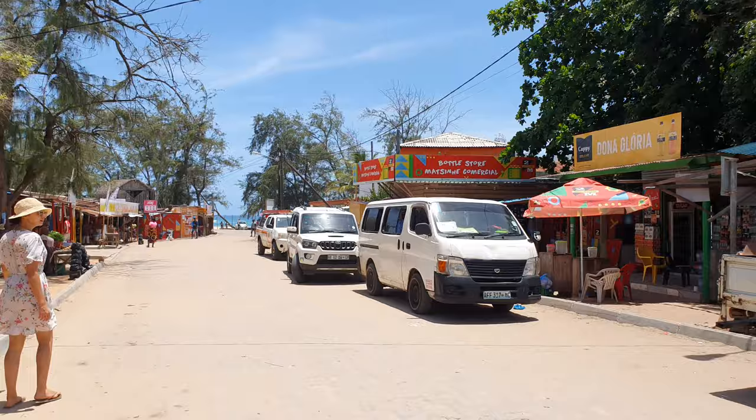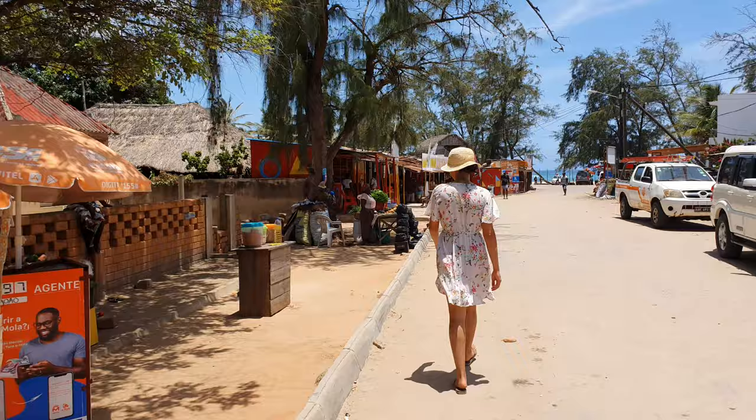All you have to do in Tofo is ask one of the friendly local residents for directions. We were shown a shortcut to what seems to be a little bit of a main street with a lot of shops and other little establishments. So let's check it out. A bottle store, a few supermarkets, local vendors, fruit and veg.